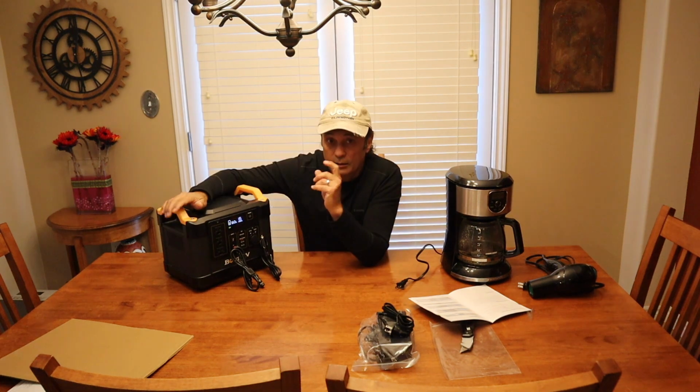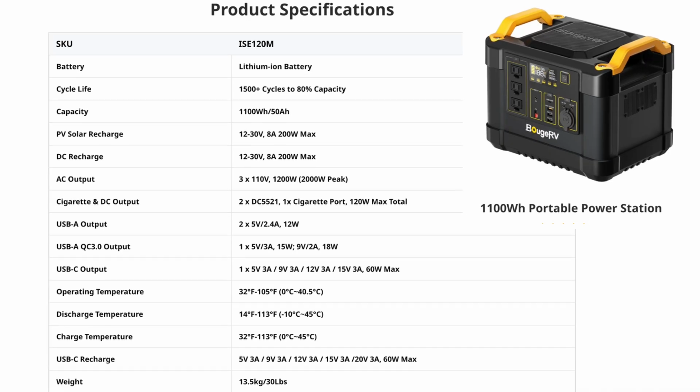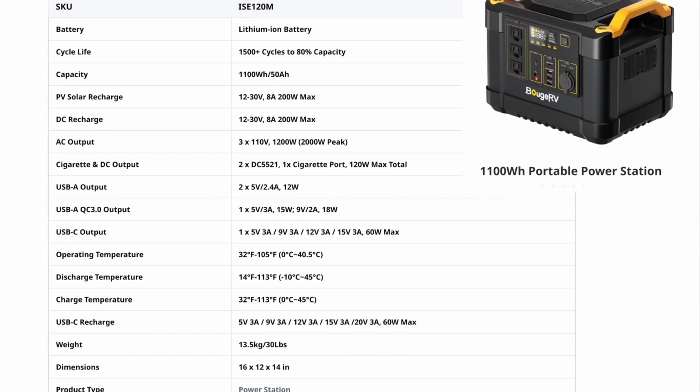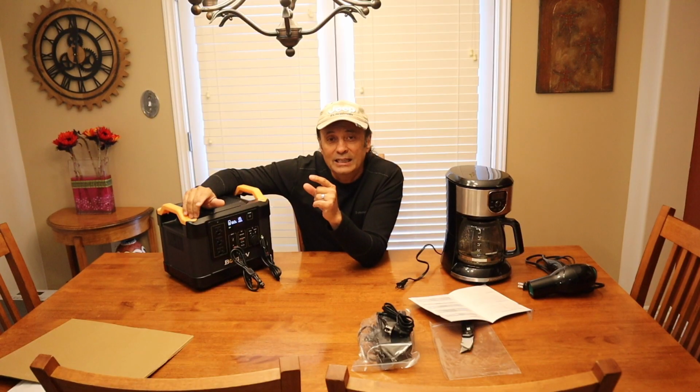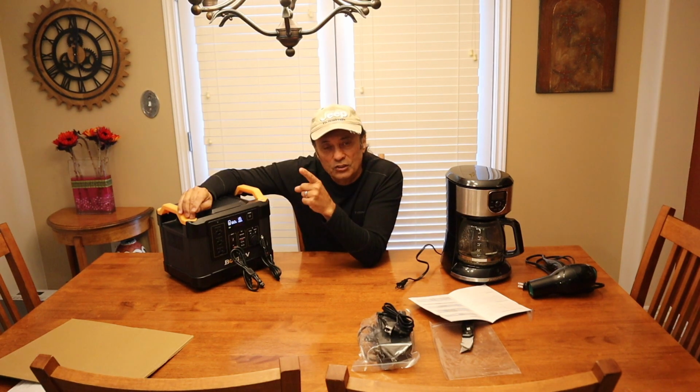But anyway, the specifications of this battery, I'm just going to put up on the screen, and feel free to pause the video and check them out if you want. That kind of stuff might be boring to some people, but there it is if you want to have a look at it. But let's talk about how you might be able to save some money if you're interested in buying something like this in our tip segment.